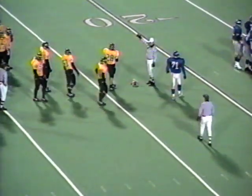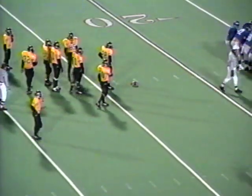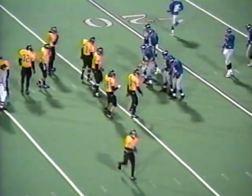Well, you know, Kenny, I really don't even know what to say right now. So the officials have marked the ball at the 23-yard line. Well, now, I said it the last time Brewer had the ball. It's time to throw, and it's time to hurry up.